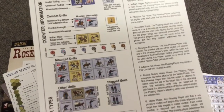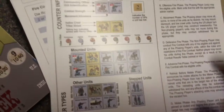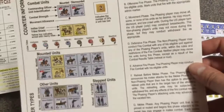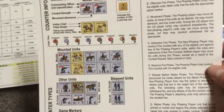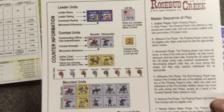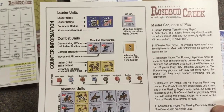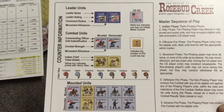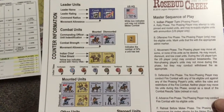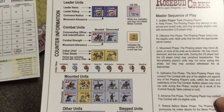Then here is your, let me try to zoom this in, or get it to focus here. Alright, for some reason my camera is not wanting to focus. Sorry. Okay, so what we have here is the explanation on the counters. So you have leaders in here, you have combat units. As you can see here, see how the mounted has a strength of 5, dismounted goes down to 4.